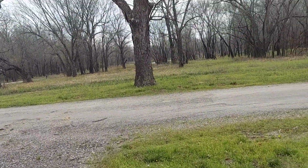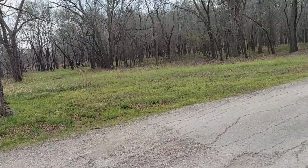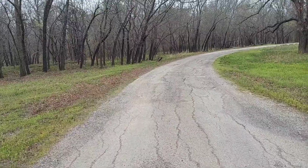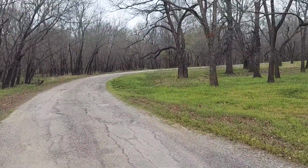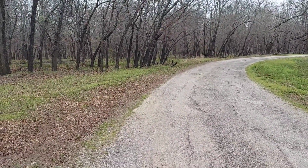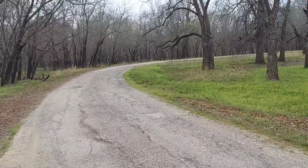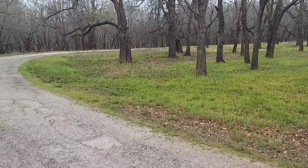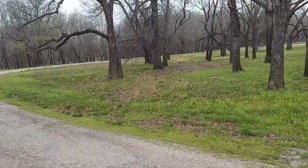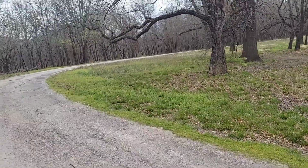I found this site on freecampsites.net. Not very many free campsites posted on that app in this area. It said there's a paved road all the way in, but it's an old enough review that part of the road has fallen apart and it's just gravel now, and it's washboard. Probably the first mile, and then it turns into a decent paved road, and you come right out here, no problem. A few potholes, you have to watch for those.